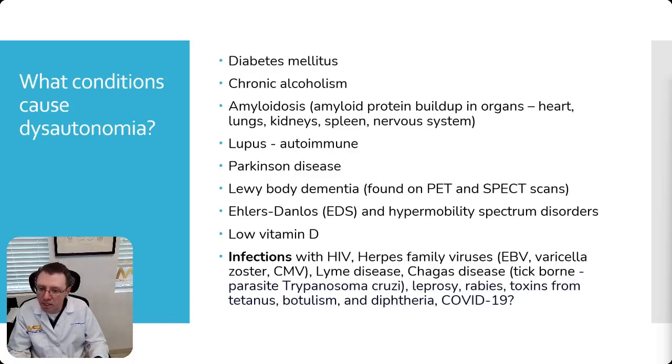This is surprising, right? Low vitamin D. Low vitamin D can lead to dysautonomia. Okay, let's talk about infections.